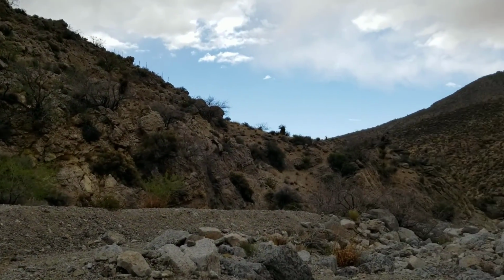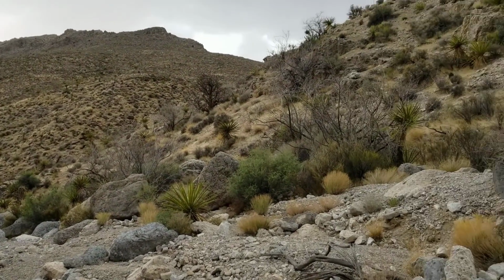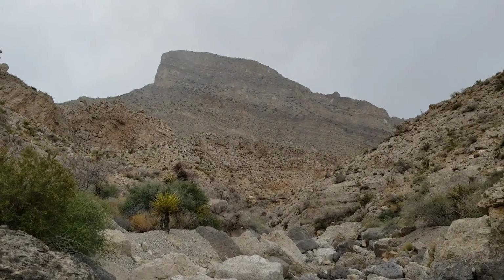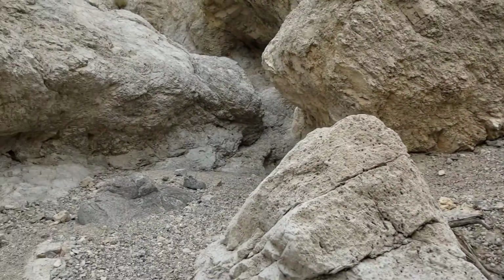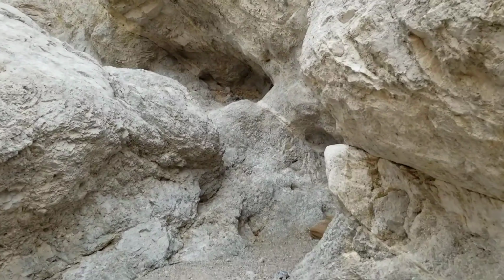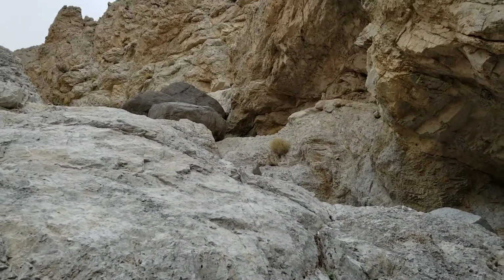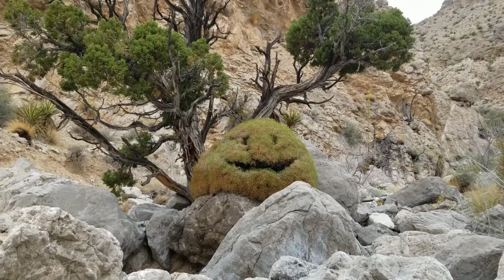Get a quick 360. And continuing up. Suggestion, stay in the main wash. There was a branch to the left a little earlier that ended at a dead end. So we just stay to the right. And it gets a little bit of scrambling here, but it's doable. Here we go. Interesting feature, the smiley-faced bush.